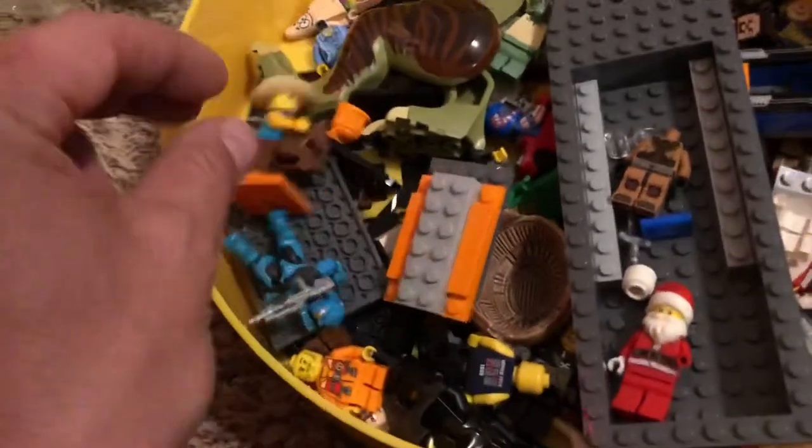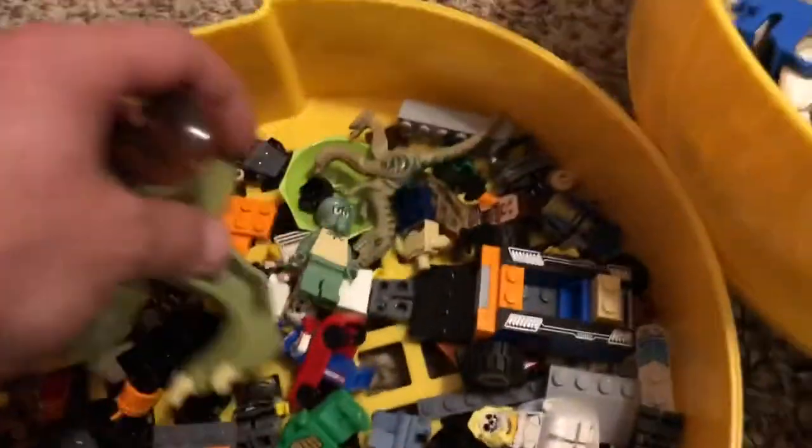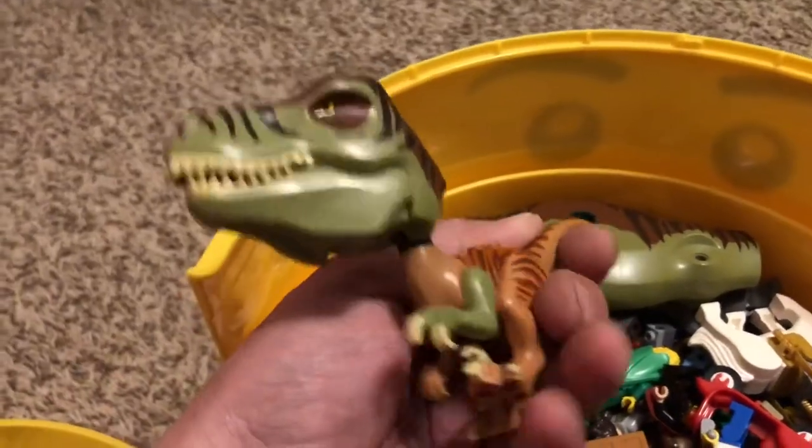Some of the collectible minifigures. Another Halo guy for Trent. Got the legs from the dinosaur. Oh, check this out. They put the T-Rex head on the raptor body.